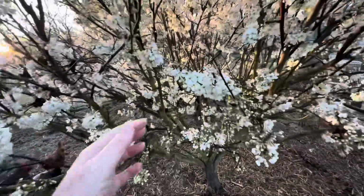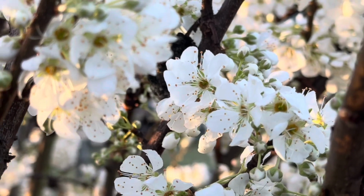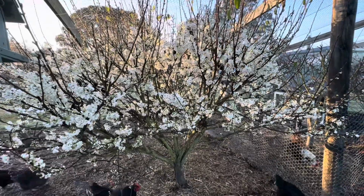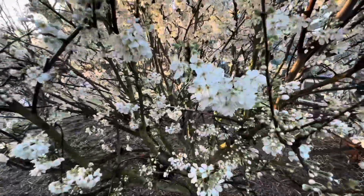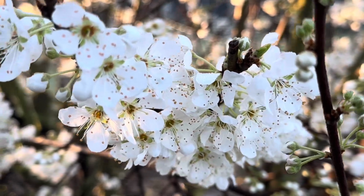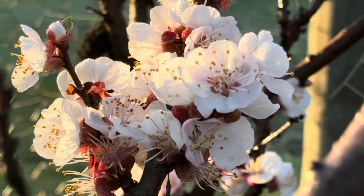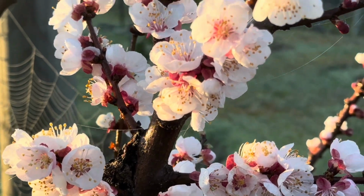This is the beautiful blood plum blossom. Just look at that. It's just laden with flowers. So pretty. But I think I'm going to have to thin this out because it's got way too many blossoms. But I'll leave it there the way that it is, so that the bees can get the nectar. And over here we have the apricot blossom. Love blossom time.